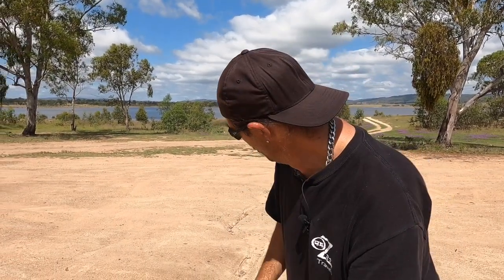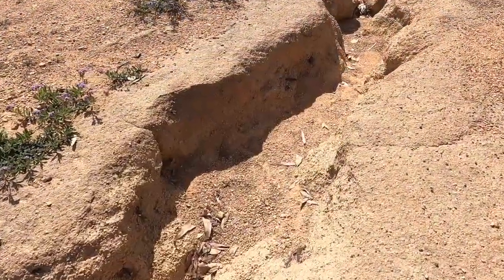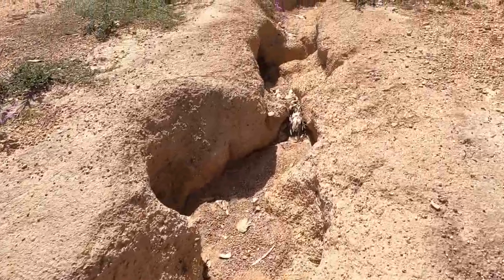Righto, here we are in the Grand Canyon scape of things. In this park, there are small canyons. I'll give you a close look at one now.